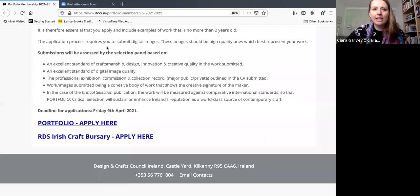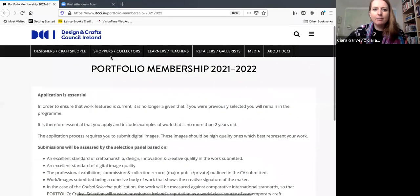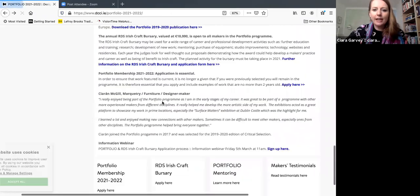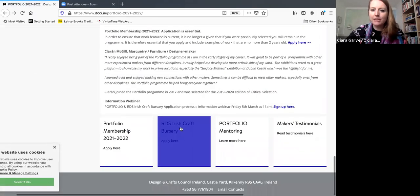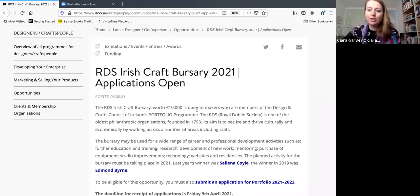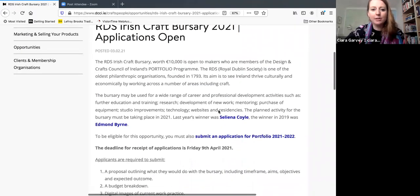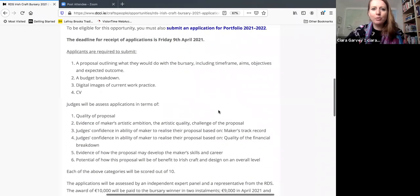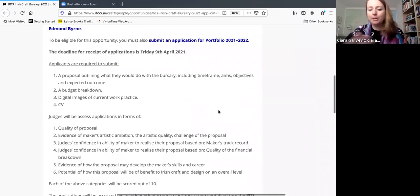So I'm going to click into the bursary as well. If you go back onto the main page, the bursary button is down here. So you click into it there, and again, sorry, I'm trying to pull it up here. So I've gone through some of the information already regarding previous winners and what the bursary allows people to apply for.